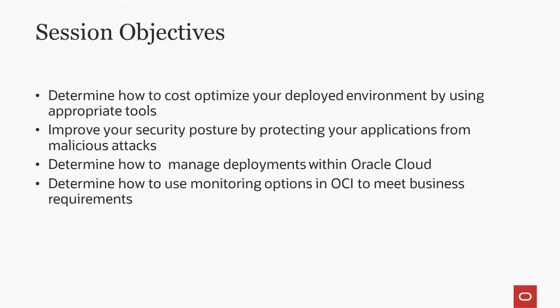Perfect. Thank you, Jason. And that leads into my session objectives. I think Jason covered most of this. I also talked about this.